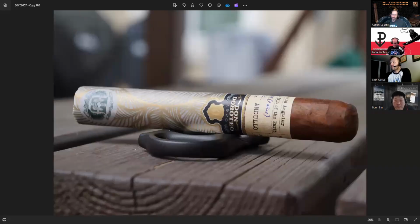All right. So today we are talking about the Don Doroteo Salt of the Earth Piedra Angular Toro. The cigar is more of a Toro Extra, 5 3/4 by 54. It comes out of the La Aurora factory in the Dominican Republic. The wrapper is Dominican Corojo, binders from Nicaragua. Filler is Dominican Andullo, Corojo, Criollo 98, Nicaraguan Condega, Ligero, and Viso Condega. The blend is exactly the same as the other one, except for the different wrapper, I believe. The price point is $16.75. The cigar was released in November of 2023. So, with all that out of the way, June, what was your overall experience like with this cigar?